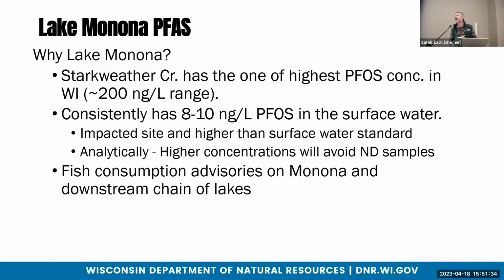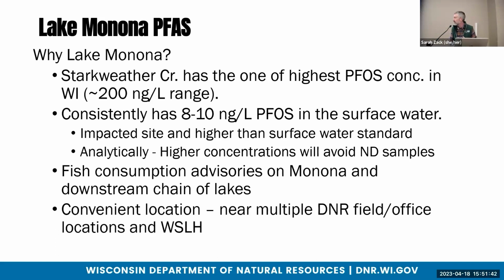There's a fish consumption advisory on the lake, all the way downstream on the Yahara chain and the other lakes as well, so it's a health-related issue. And like I said, it's a convenient location, basically downtown Madison. We have the central office, we have a district there, and the State Lab of Hygiene that we're working with.